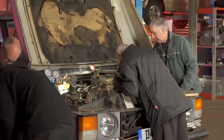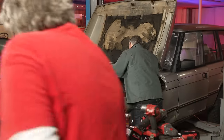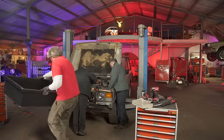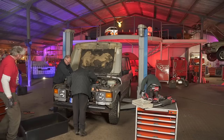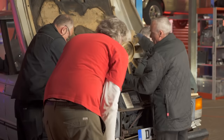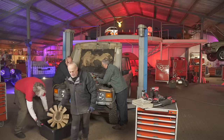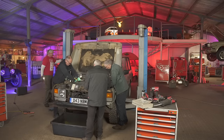Yeah, first things first, let's get rid of this lot. Right, see if we can get this viscous fan off. Here we go. Are you going to be dropping water, Paul? No, I'm taking the viscous off. Mind your feet a second. Oh, well done. There we go. Just go up a little tiny bit, now you can't reach.